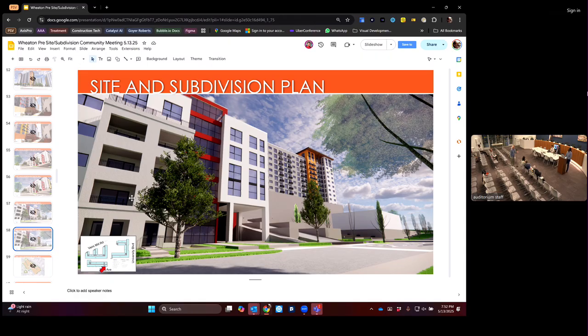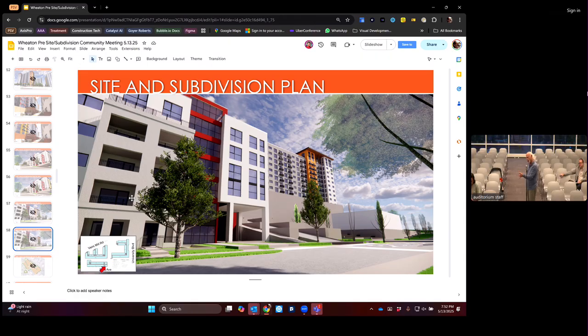In the minimal 5 years that it'll be before we start even talking about phase two. And that building on the corner, you're talking about that green space there. Can you elaborate a little bit more about your thoughts and access to it and that kind of stuff?